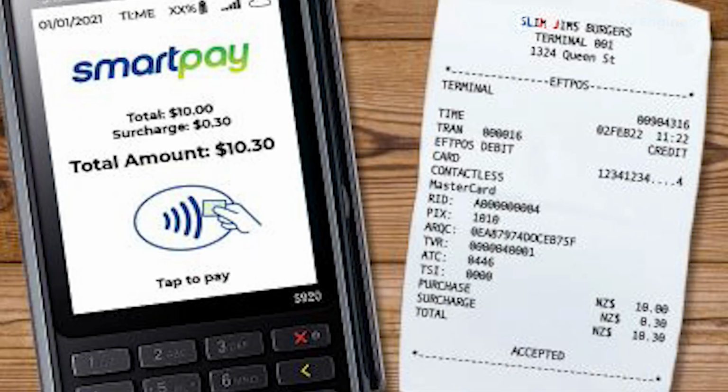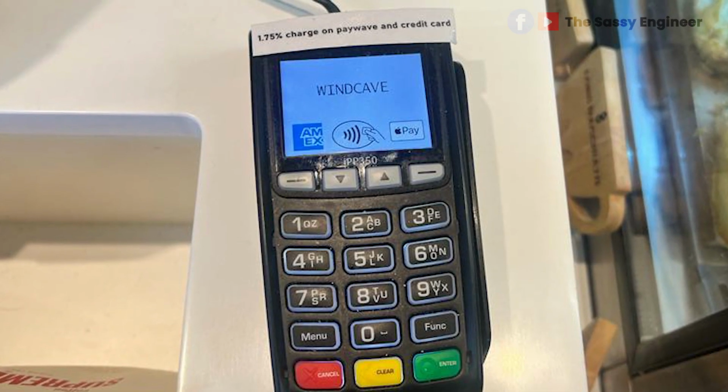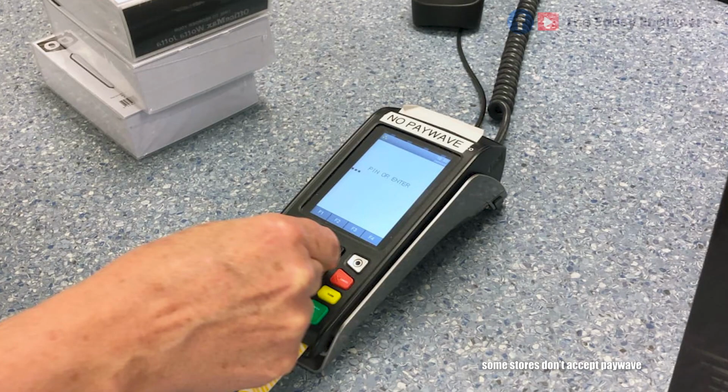Again, it's going to be a surcharge, a percentage of your purchase. So like 0.5%, 1.5%, 2.5%. If you find such stores, it's better to insert your physical card into the EFTPOS machine. Why I think they have this surcharge for using PayWave is that the merchant, that's the store owner, is a small store owner, they pay a certain fee for PayWave transactions. So if you want to help them out, just insert or swipe your card.